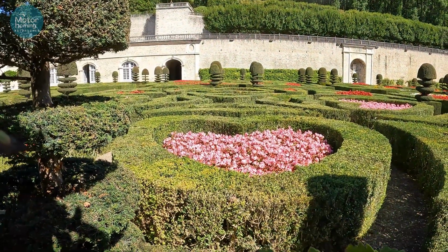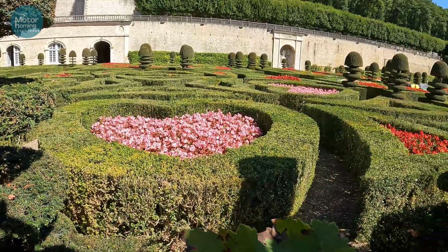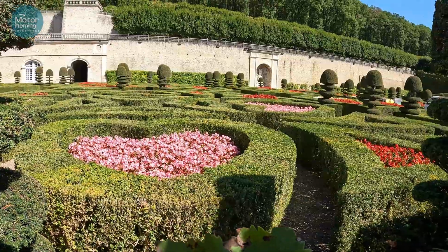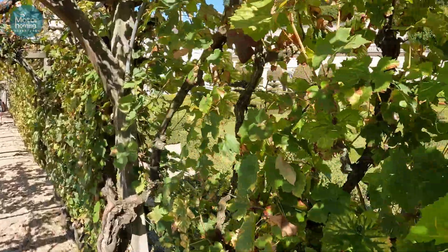And there, right up close, all the begonias that made up those beautiful heart shapes that we saw from up on the roof there. Manicured, they must all have a little pair of tiny manicure scissors to keep the hedges and the gardens all trimmed up.